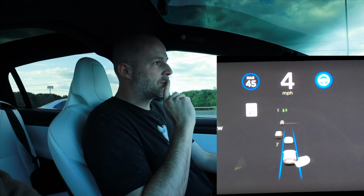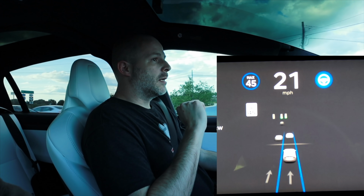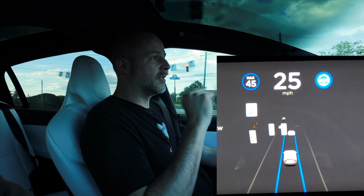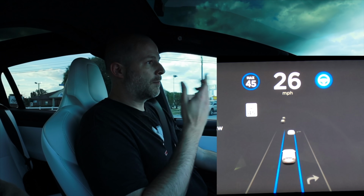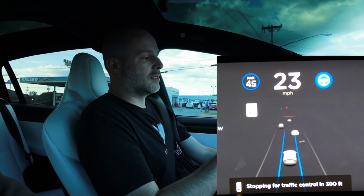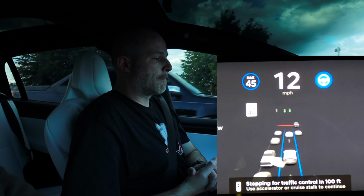Well, these lights are kind of close together. Yeah, but we didn't hit another light. That's the weird thing. Again, this is a beta, so pay attention. And every time we pull that, it should be resetting the time of the nags popping up. So there's another one up here at 600 feet. I'm going to pull on the tab here at 500 feet and see if it pops back up again at 300. Yeah, it did pop back up at 300, although the light is red, so I'm not going to touch anything. It says stopping for traffic control at 100 feet.